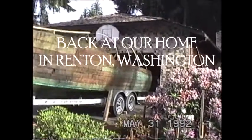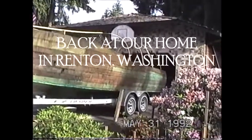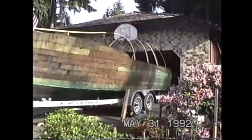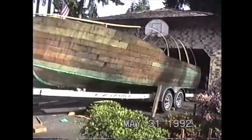Well, it's the last day of May. The boat's been here for a couple weeks now, 3 or 4, I guess. Got the coating on it. Kind of looks like it's really old, but it's really not. Pat's been putting the water line on it.